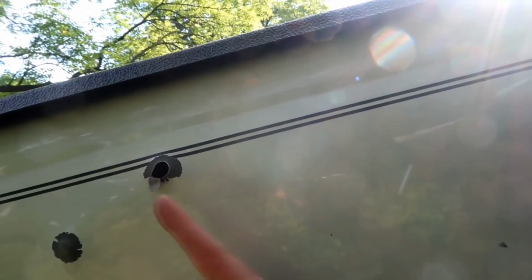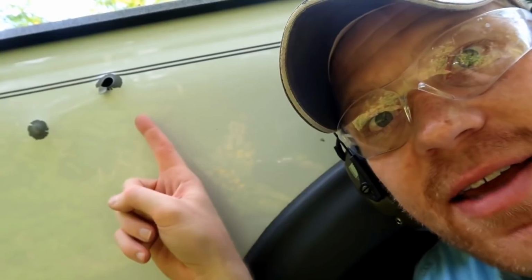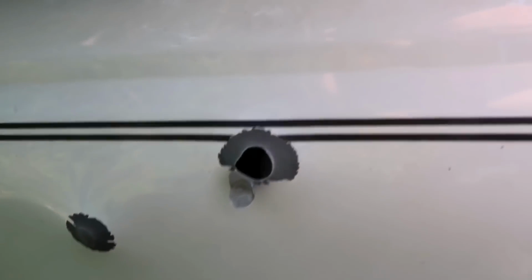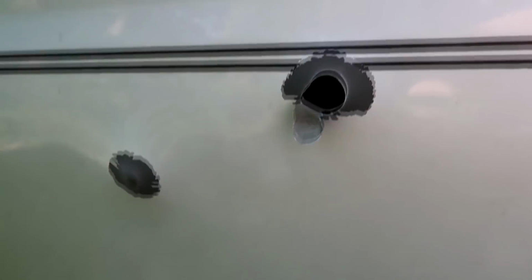Ding, ding, ding! We have a winner. 45 ACP went all the way through both sides of this Ford Ranger. Get a close look at that there. 45 ACP, and there was a 40 caliber. There's absolutely no denying this test here.